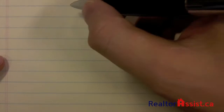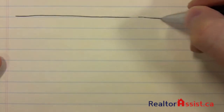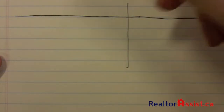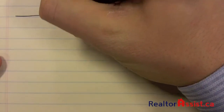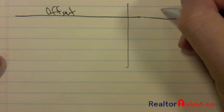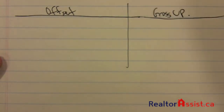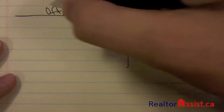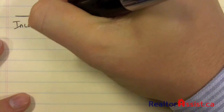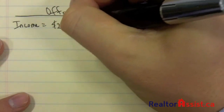All right, banks look at rental income two different ways. First is something called an offset, a rental offset, and the second one is called a gross up. And both of these are dramatically different. So let's assume a property has a rental income of $2,000 a month.